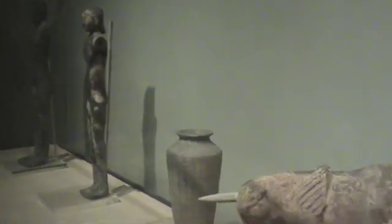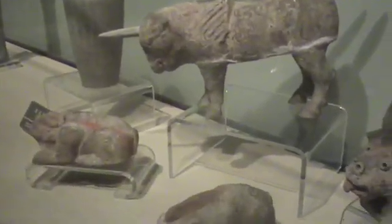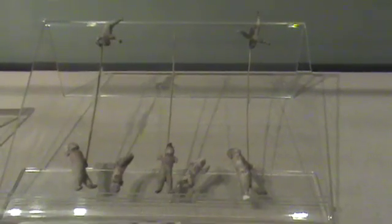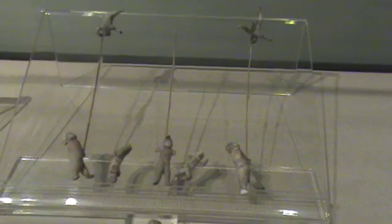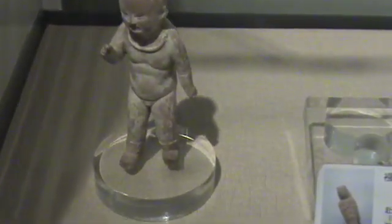From the Northern Wei dynasty. Some whimsical circus characters. A man balancing on the end of a pole held by another. But these have been owned by a small child, do you think? Here's the model for the statue in the park. And with the same ultimate theme.